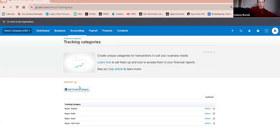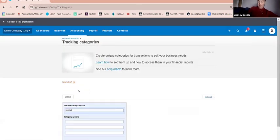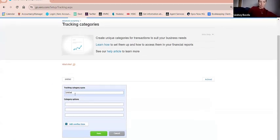And I'm going to add this in now to show you how you use that. So I'm going to add the tracking category for property. Property name. Oh, and I can't spell. So we're going to say 1 Main Street, 2 High Street, 3 Schooling. Right. So they're my 3 properties that I own in my business.